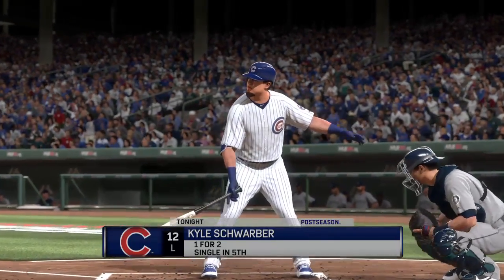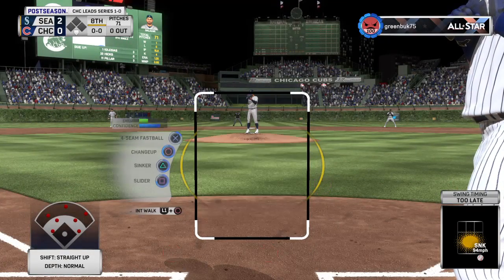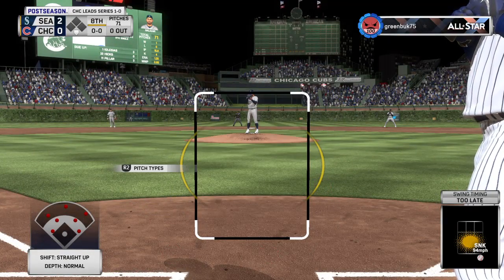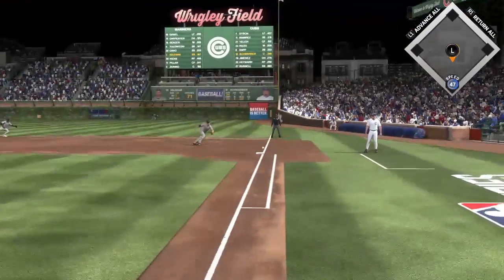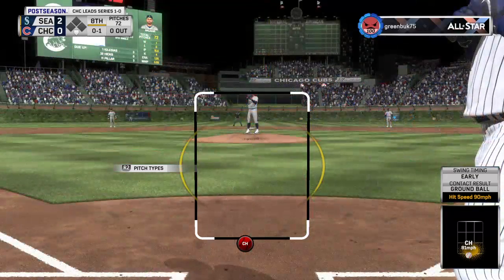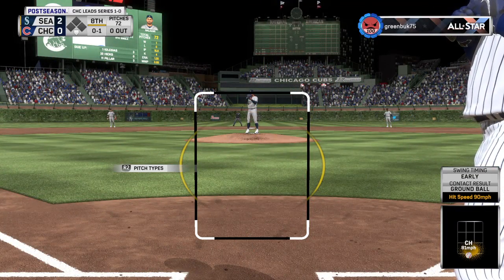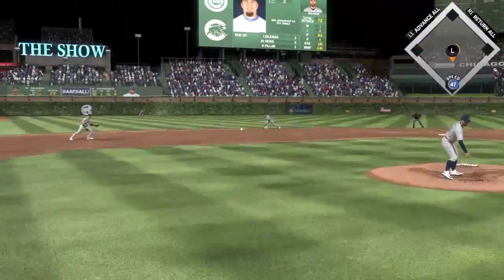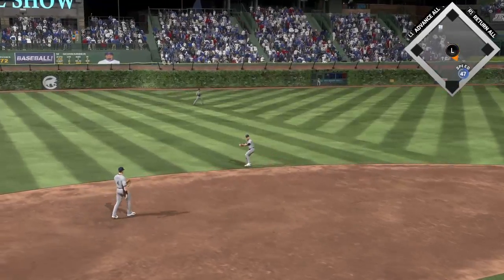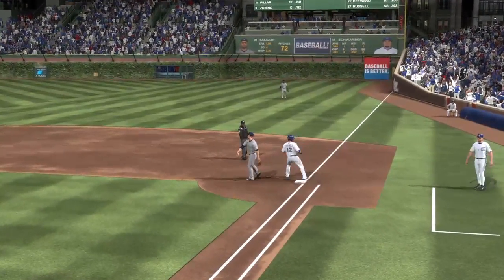Digging in, Kyle Schwarber. A hit in 2 tries so far. Catcher, Kyle Schwarber. Yanked on the ground down the line. This gets foul. It's 0-1. The windup and the 0-1. Drilled on the ground to short. Iglesias on the slide. Hats off to that one.